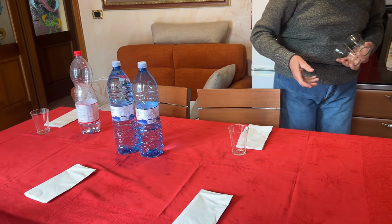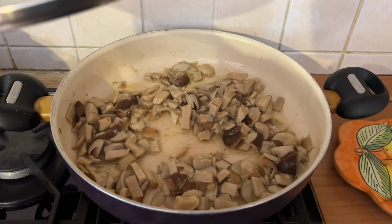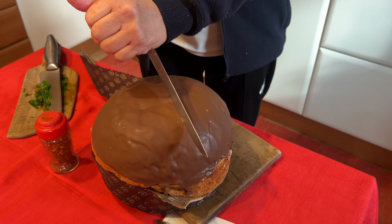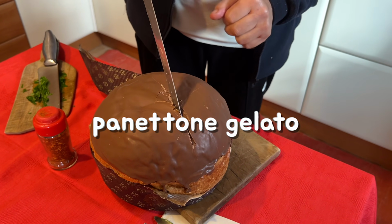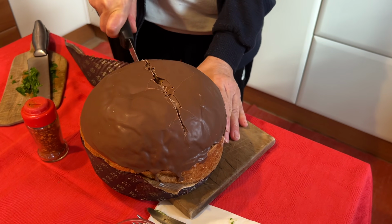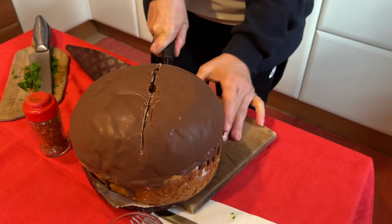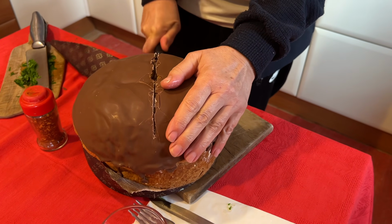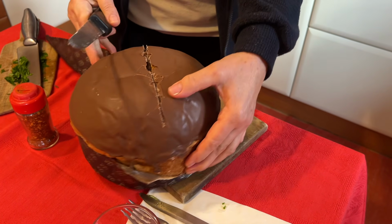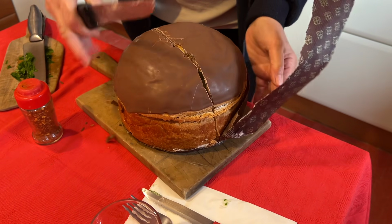For lunch we had pasta ai funghi porcini and a friend gifted us this huge panettone but with ice cream inside. This is something artisanal, so made locally, and I'm very curious to know, can you find it where you live?